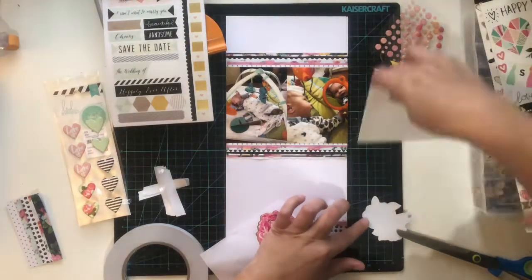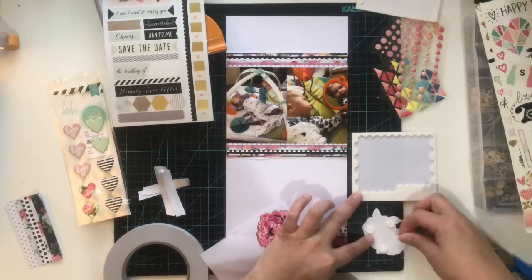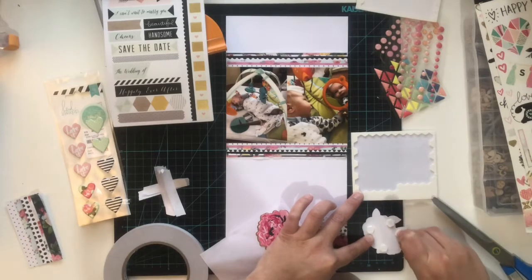So I thought that I would pop up this sticker that I'm putting in the top left, because there were so many layers under the photo.